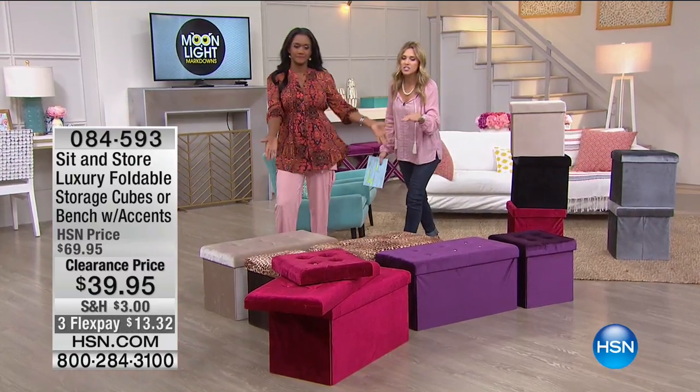And I love when we have huge customer picks, and I love Moonlight Markdowns because you get unbelievable values and savings, but I also like a little bit of fashion, I like a little bit of style, I also like organization. So I can't do the next item without Alexandra Baker, my home BFF, because these are stunning.